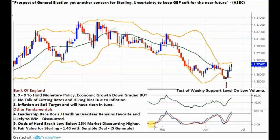But what you very often get when a market becomes really bearish is you get facts or views put out of why the bearishness should continue, which have got no substantiation in fact. And this prospect of a general election, another concern for sterling, is a good illustration of that. Okay, so we're coming up, and I think the price action looks quite bullish. So let's just look at the price action and how we're playing the trade.